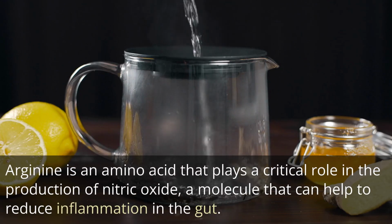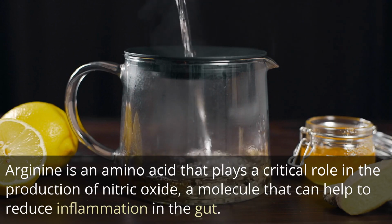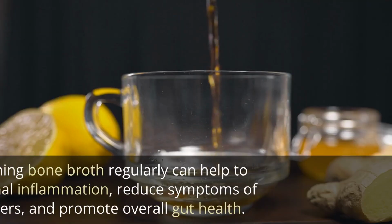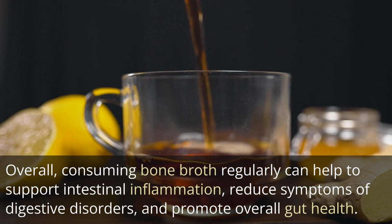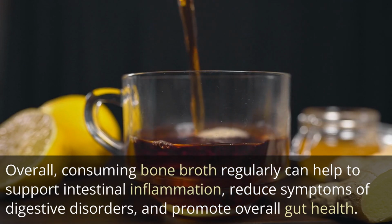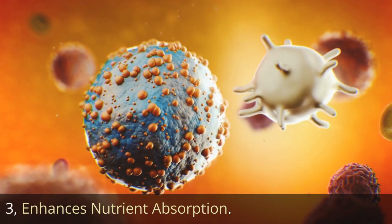Arginine is an amino acid that plays a critical role in the production of nitric oxide, a molecule that can help to reduce inflammation in the gut. Overall, consuming bone broth regularly can help to support intestinal inflammation, reduce symptoms of digestive disorders, and promote overall gut health. 3. Enhances nutrient absorption.